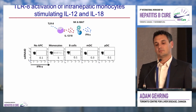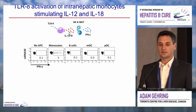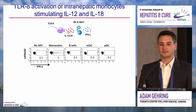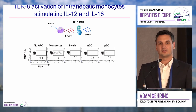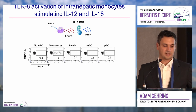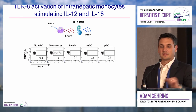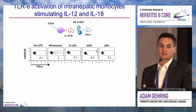This is another study that I was involved in, and what we found was that if we activated intrahepatic monocytes through TLR8, they produced a lot of IL-12 and IL-18. And these cytokines led to indirect activation of NK cells and mucosal-associated invariant T cells, MAIT cells, and then induced them to produce a lot of interferon gamma, which is the primary antiviral mediator. In doing this study, we took MAIT cells from healthy donors and put them in combination with different antigen-presenting cells from the liver: either monocytes or myeloid cells, B cells, myeloid DCs, or plasmacytoid dendritic cells. And interestingly, only the monocyte population was able to stimulate NK cell and MAIT cell interferon gamma production.